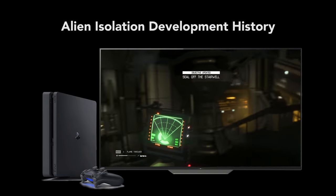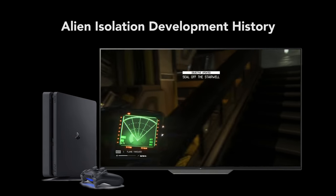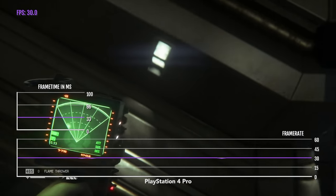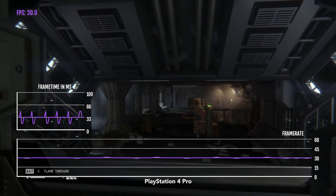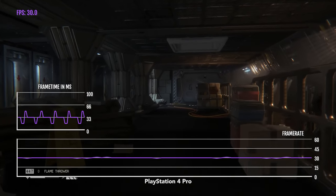Before we discuss more on the tech of Alien Isolation on iOS, it's very important to note the game's long development history, which has helped it more easily transition over to mobile. Originally, Alien Isolation was developed by Creative Assembly and published by Sega. On Windows PC at the time, it could get a locked 60fps on modest hardware easily, whereas on 8th gen consoles such as the baseline PlayStation 4 and Xbox One, they ran very similar with a target resolution of 1080p and a delivery of 30fps, with small FPS drops during more demanding scenes.